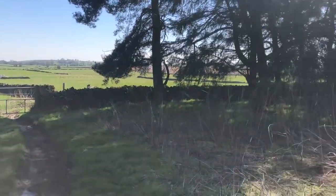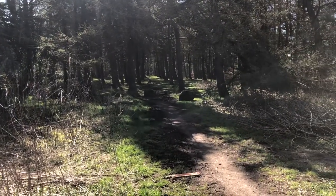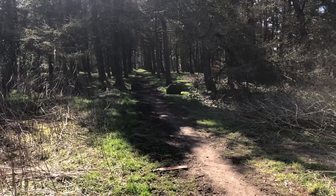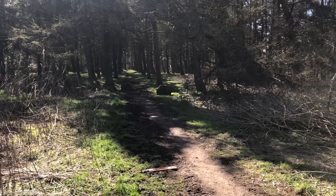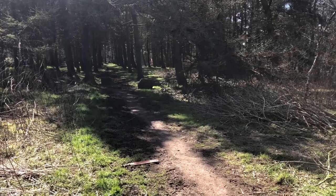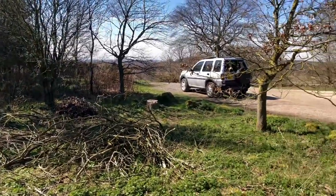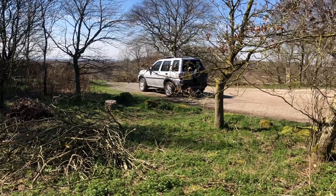Hello, and you join me here at the popular dogging location of Shillitoe Woods in the Peak District, where I thought I'd give you a daytime walk around of my latest acquisition, my 2005 facelift Freelander 1, known as Boo.